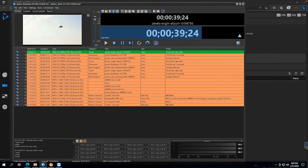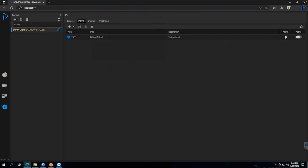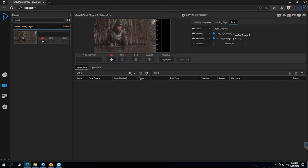In this case, I'm using this as a source to my ingest interface. In the ingest interface, I can specify a large number of input outputs. Currently, I have the virtual output of the Playout system, but I can set any NDI stream, regular RTP, TS, SRT streams, physical video card like Blackmagic or AJA, and with this I can then choose as my source for recording.